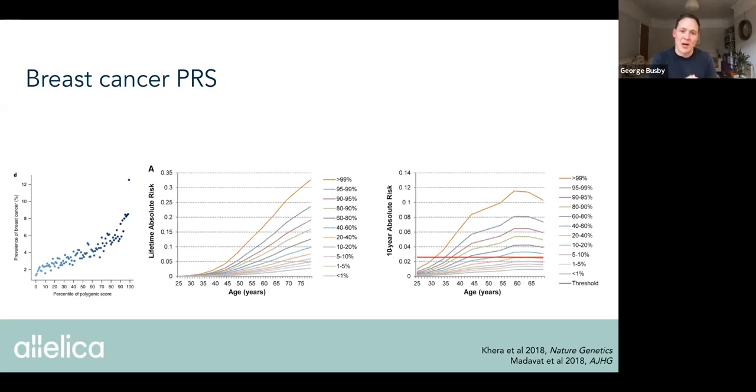So now I'm going to talk a bit about how we can use polygenic risk scores to show that equivalently there is no one safe age at which to start screening women for breast cancer. The threshold, which I'm showing on the right here, is this red line, the threshold at which the average population approaches about 3% 10-year risk of disease.